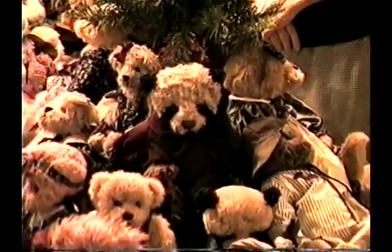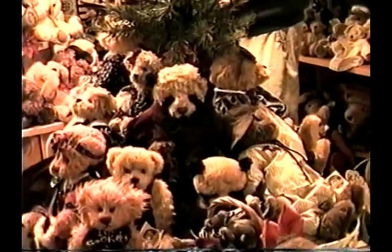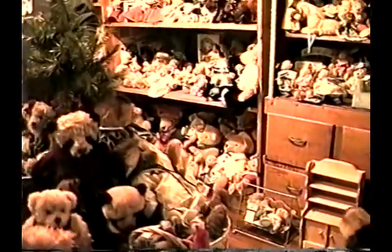And there's one of our bears that, well, we think he got mixed up with a panda somehow, because he's got those funny colors. And well, at any rate, every family has that kind of stuff going on, I guess.